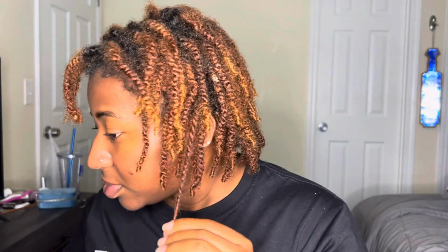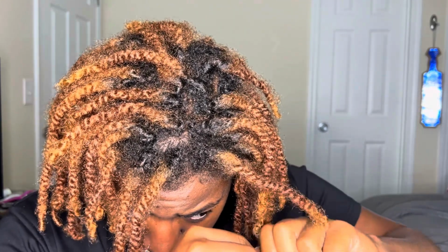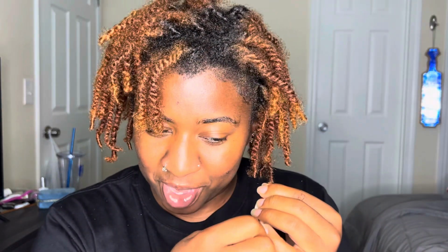Okay. Y'all, I would say maybe it's not meant to be, but I'm putting these on my hair. I don't care. I think I got it. I got it. And it didn't mess up my twist, period. I'm so happy. Okay, there we go. Now you're supposed to wrap this around, and then use the rubber band. I'm so happy.